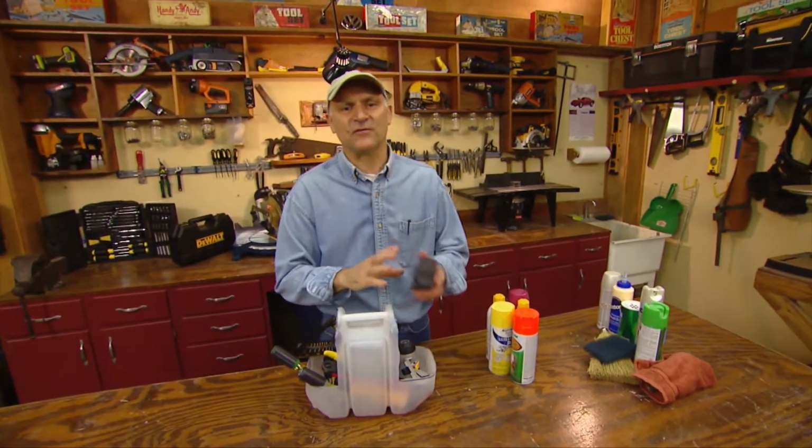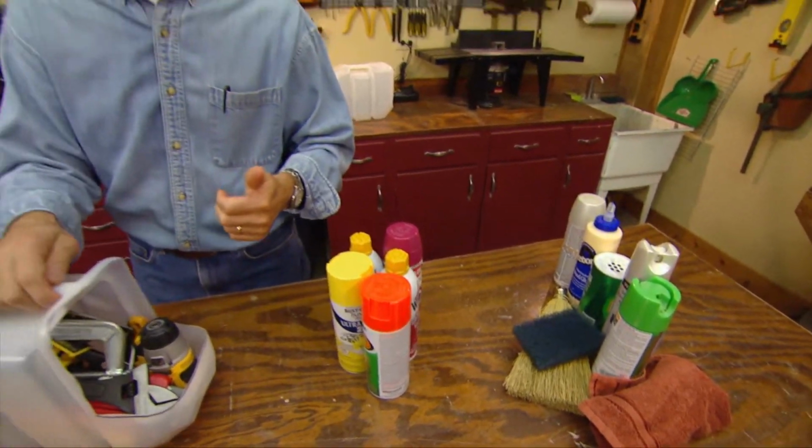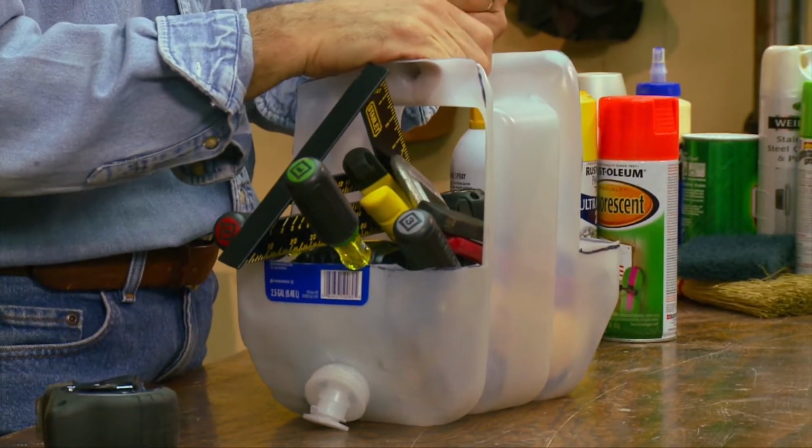Now in this case, I'm using it for hand tools. But you can also use a jug like this for cleaning supplies or spray paint cans, automotive supplies. So if you buy these jugs regularly, you make several of these trays and you'll have the tools ready for every job around the house.